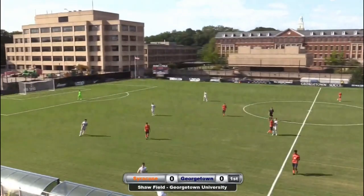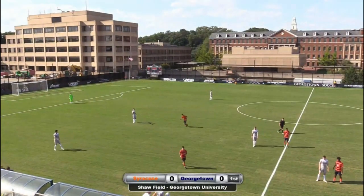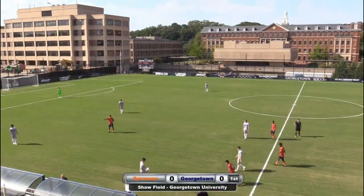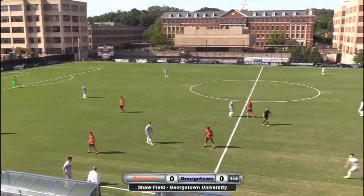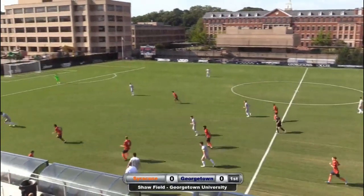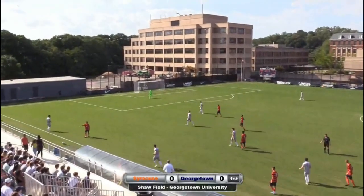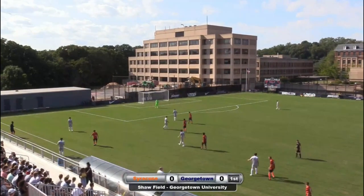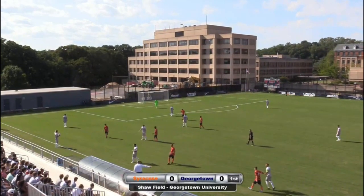Side, the first look at the transfer. The curliest mop on the Hoyas team. Rothrock there on the left side. Very dynamic. But we may never have seen three attempts off the woodwork in the first 25 minutes of a match here at Shaw. Or in a full match.